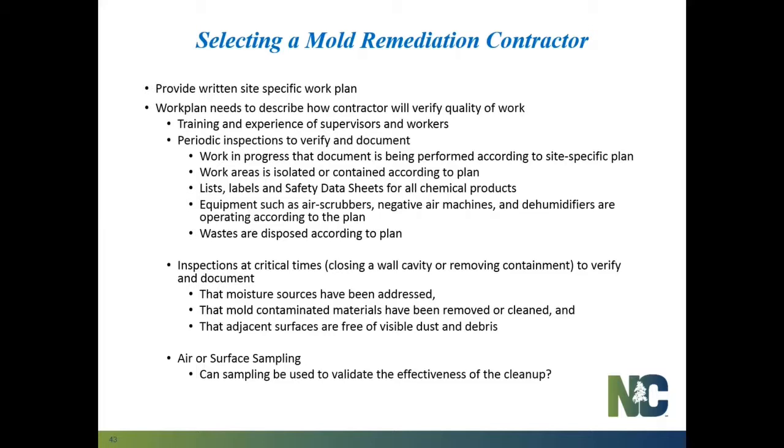Then there's also inspections at critical times, say closing a wall cavity or removing a containment after you put up barriers. Here they need to have a visible inspection, and they basically need to sign off and say that they've done what they're supposed to do. There are no mold-contaminated materials left behind, no odors, no dust or debris. So that's the verification. Validation is a different issue, and the question there is, did the project achieve its goal?